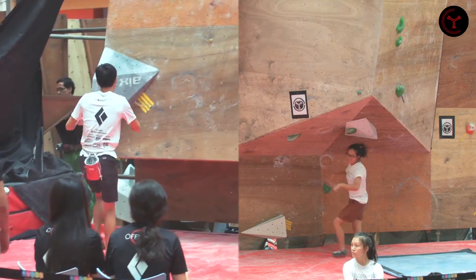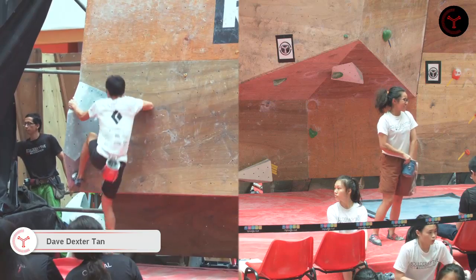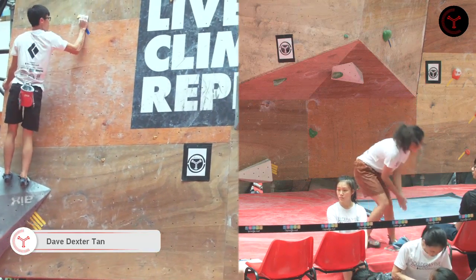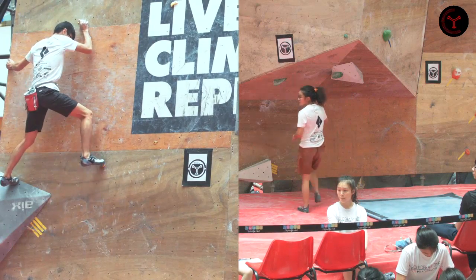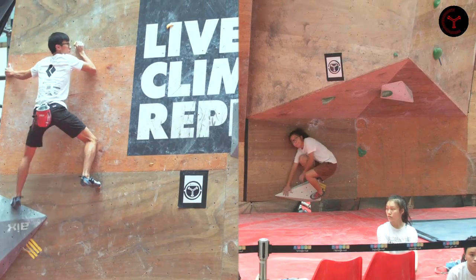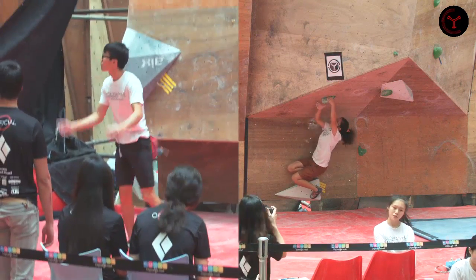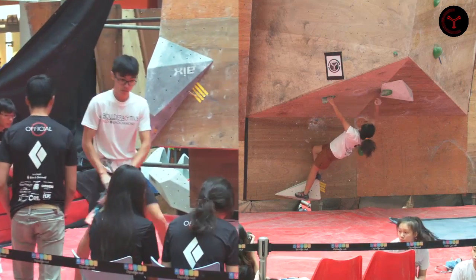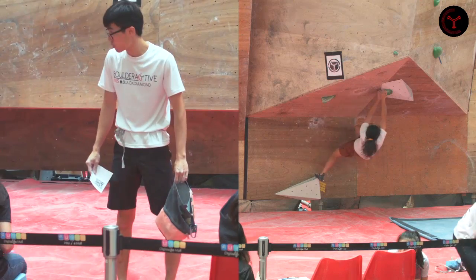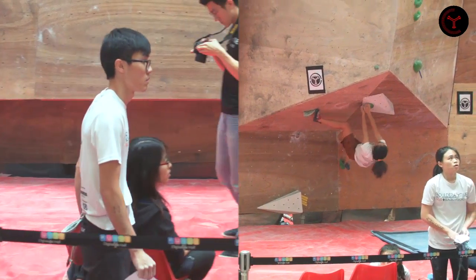Now we have Dave on the left side of the screen. Dave from NUS. Wasting no time. He's actually part of the logistics committee for Boulderactive. Yeah, so he's been working closely with our project director Heng Tiong, together with the other logistics people, making sure that all the tiles, all the brushes, all the mats are well accounted for and are here. All the things that the climber needs.